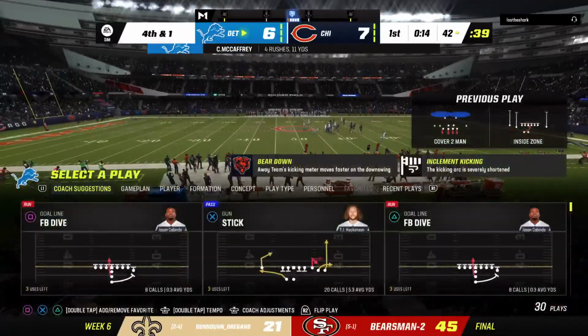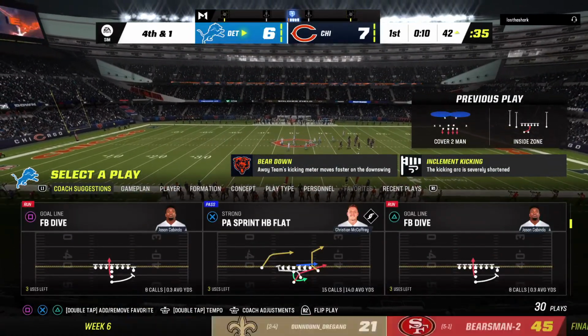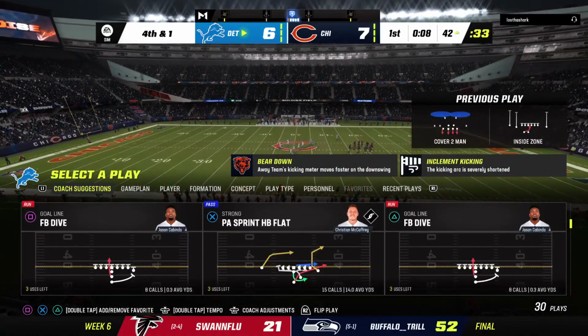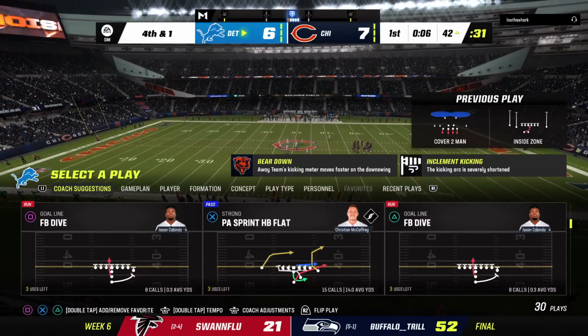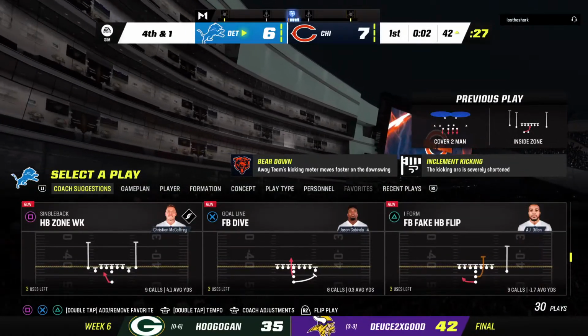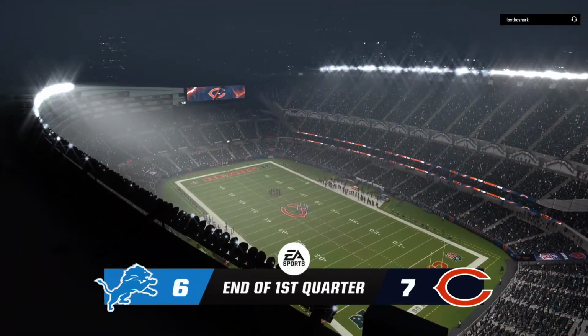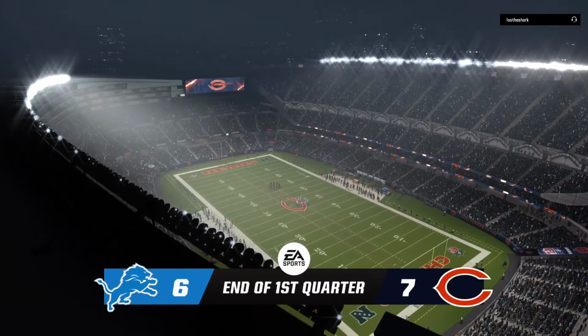Well, this is not going to be enough. Was in search of 2 yards and only got halfway there. After one, a 1-point game, 7-6.